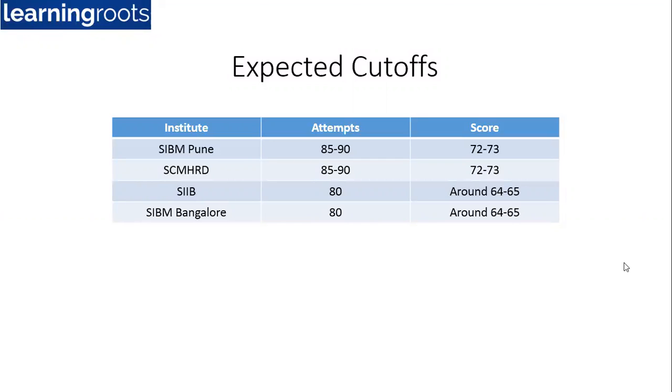SIOM is not a great institute. If you want to do an MBA this year and if you are really interested in operations and if you're not getting into say NITIE or probably SPJ in operations or something like that, then probably you can have a look at it. Close to 70 should definitely get you an SIOM call. So SIOM should not be a problem. I think the cutoff should be somewhere around the early to mid 60s is what I feel, slightly less than SIIB and SIBM Bangalore. So SIOM again, not really great. If you are fixated on SIOM, if you are getting 70, I think you should be through.